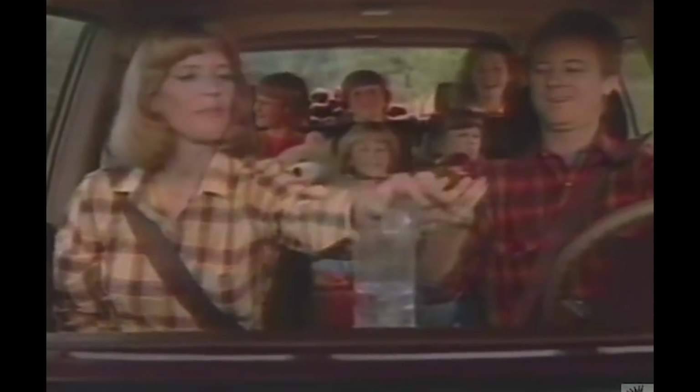You can even get an ice maker. And 2 sunroofs. I know, it's a condominium. Make no mistake about it, the new Toyota van.